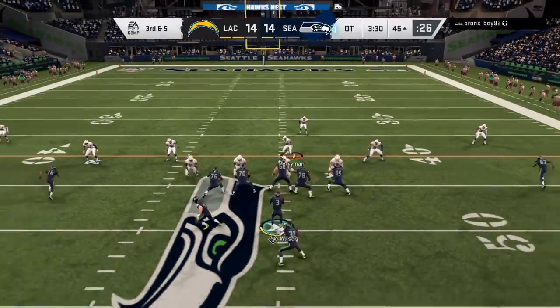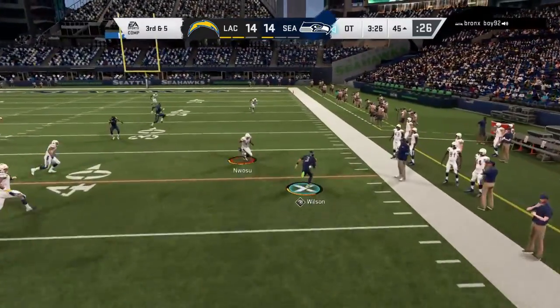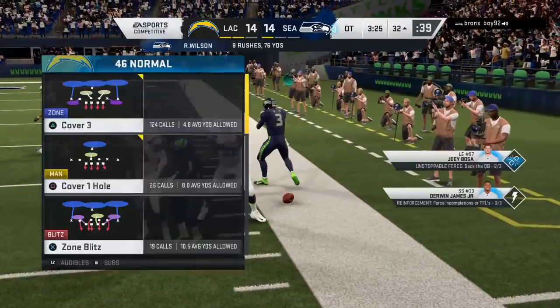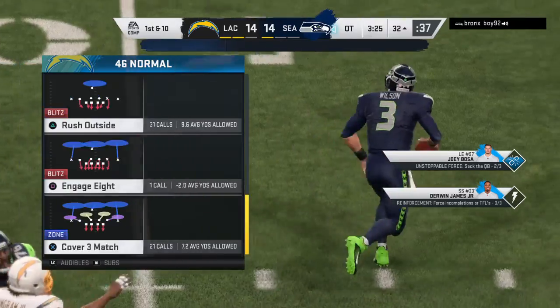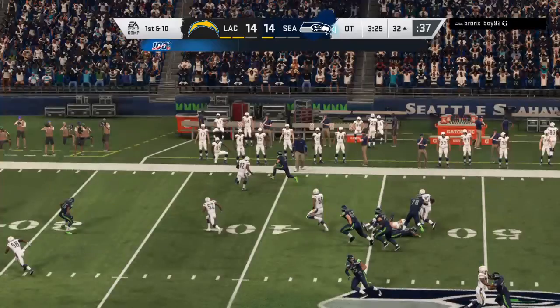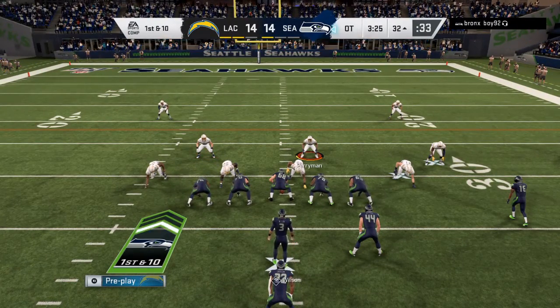Out of the gun, here's Wilson. Escaping the pressure right. He can run for it, and he will. And he'll be out just a yard or two shy of the 30. The rushing numbers for Wilson, maybe down from earlier in his career, but he's still a threat to go, showing it there, picking up the 1st down. From the 32 now, here's 1st and 10.